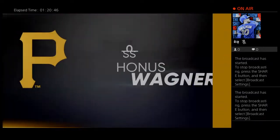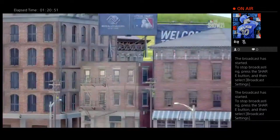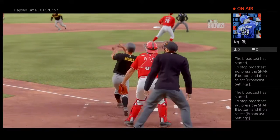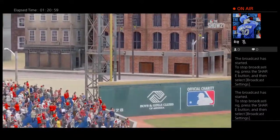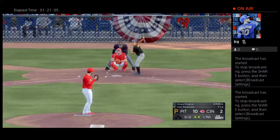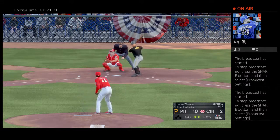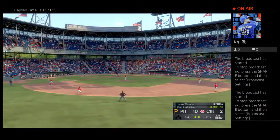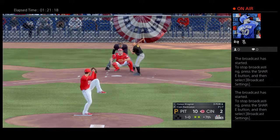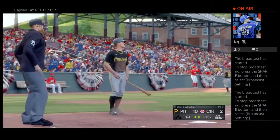Honus Wagner stands in looking for home run number 3 right here as you see what he's done so far in this one. He's set. Here it comes. Off the plate and away there. 1 ball, no strikes. To the left side, but it's well foul.